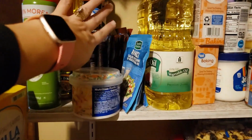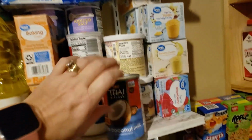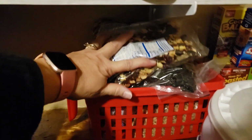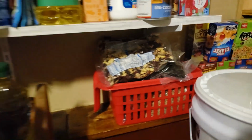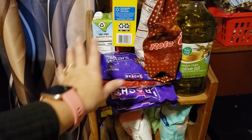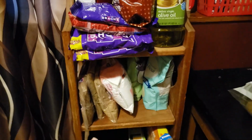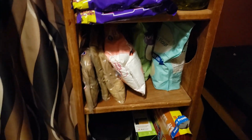Typically, I'll make gravy from scratch. More oils, baking powder, salts, frostings, sugar-free jellos and puddings. In here, I have all kinds of baking stuff, dried fruits, nuts. And then a lot of this is holiday baking, like the Rolos and all this kind of stuff. It's for the holidays. And the vanilla wafers. I do have some overflow of oils. More baking stuff, my almond flour, my coconut flour, powdered sugar, brown sugar.